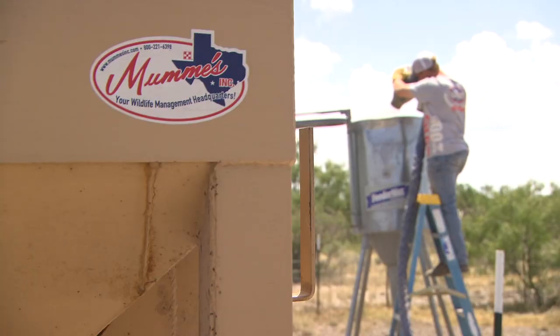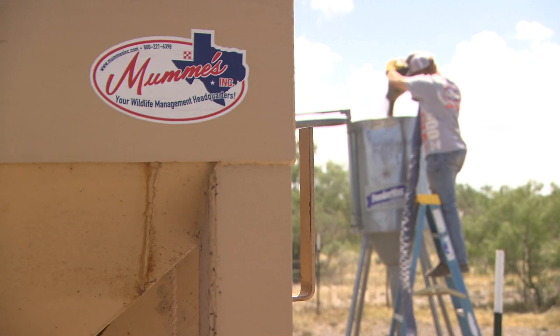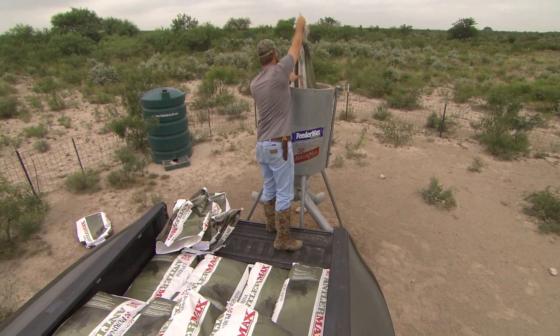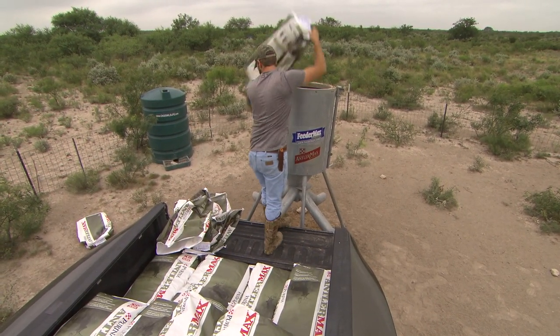When you first start filling your feeders, don't fill them completely up. It will take some time for the deer to get used to the new feeders and the new feed. Mix pellets 50-50 with quality deer corn when filling feeders. Also scatter some corn on the ground around the new feeders. Feeders should be checked and filled on a regular basis and should never be allowed to run completely out.